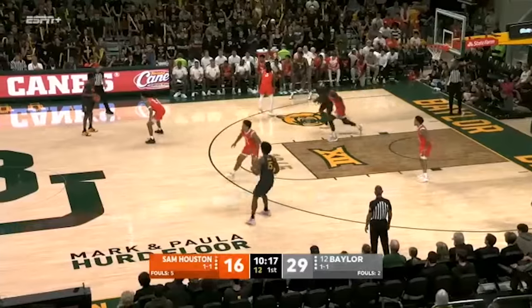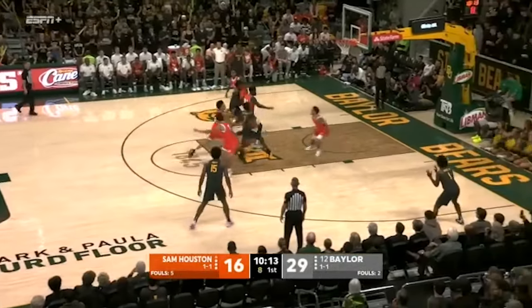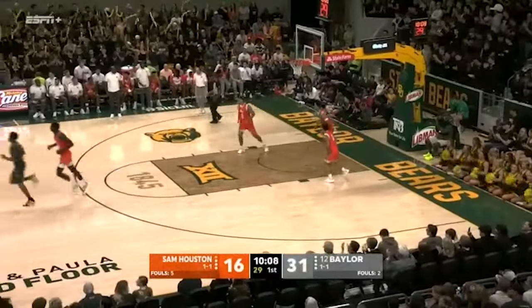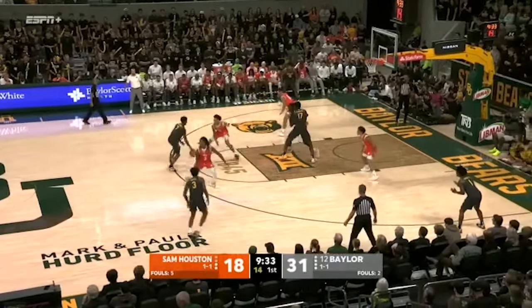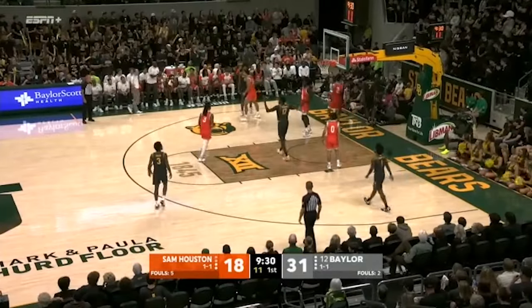Edgecombe will drive. Look at that silky smooth drive for the lay-in by BJ Edgecombe. The lead is manageable. It's at 13 now, 9.5 to play in the half. They just want to be in striking distance by halftime. Wow, there's Edgecombe again, working some magic on the perimeter, has the ball knocked out of bounds. Corner for three. That three is off the mark by Wilkerson.